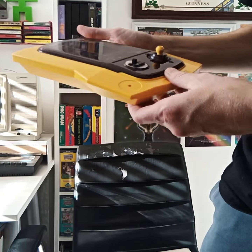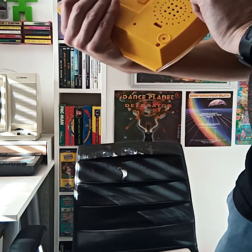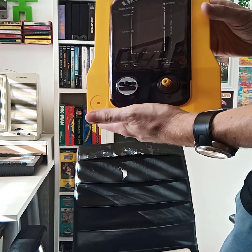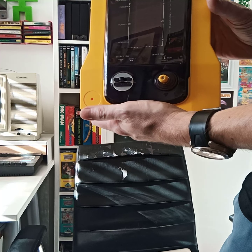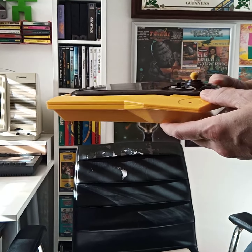But yes, the only negative was it was missing the little badge there. But for the price I paid, I got that for, I think, £25 with postage. I think it's £25 posted. So nice condition. Yeah, really happy to have that. And that is about all.